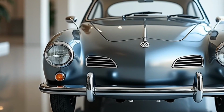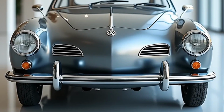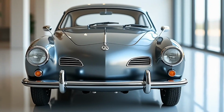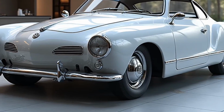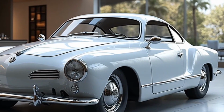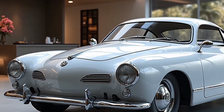The front fascia is clean and aerodynamic. No massive grille like you see on traditional gas cars, because this one is built around electrification. There's a subtle venting system hidden low in the bumper, and a beautifully integrated VW badge that lights up softly at night. From the side, it's pure class. The designers have given it bold character lines that flow from the front arches all the way to the rear, hinting at motion even when it's standing still. Flush door handles pop out when you approach, and the frameless windows give it a premium coupe aesthetic.